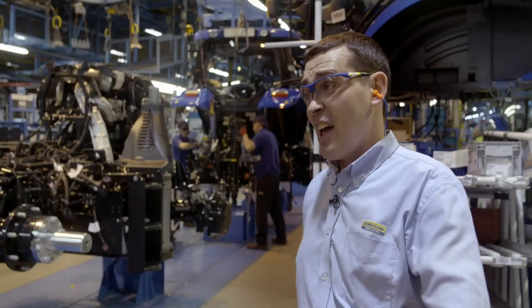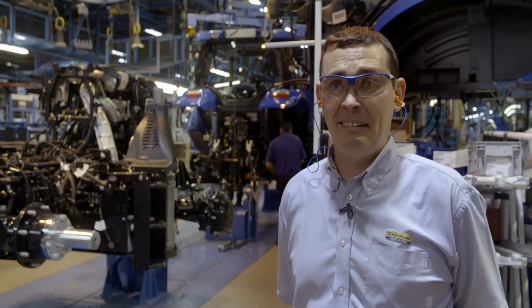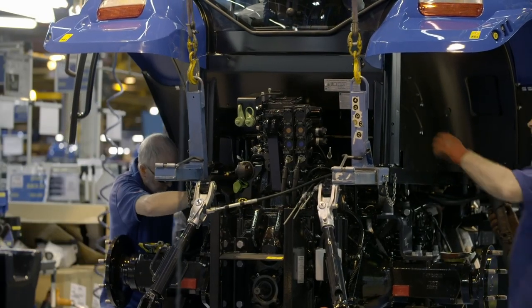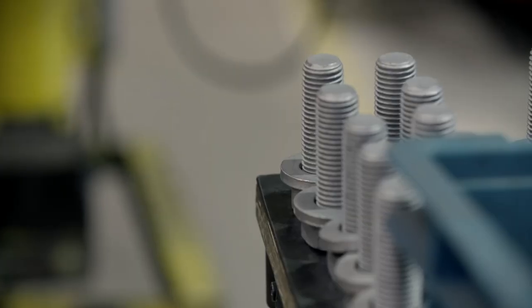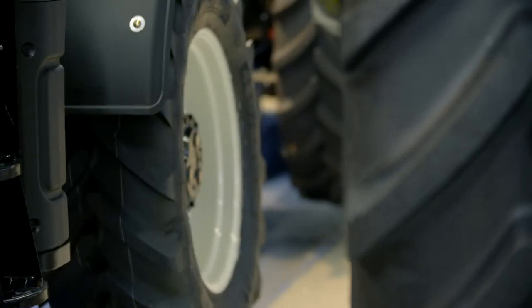Everything is slick, everything turns up at the correct time so that we can fit it to the correct tractor. Everything is linked up and the cab is dropped into place. Now only one piece of the jigsaw remains, and it's a rather large piece.